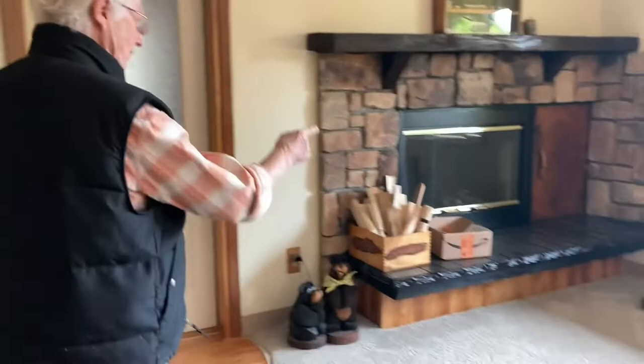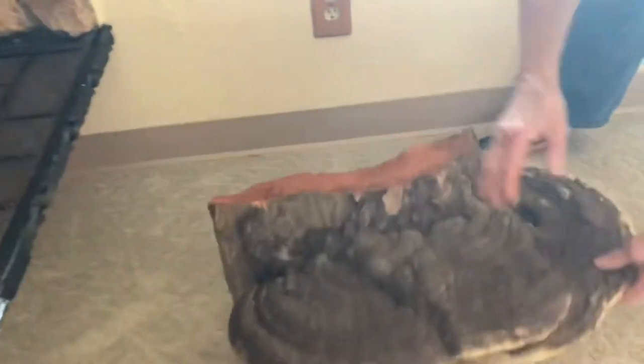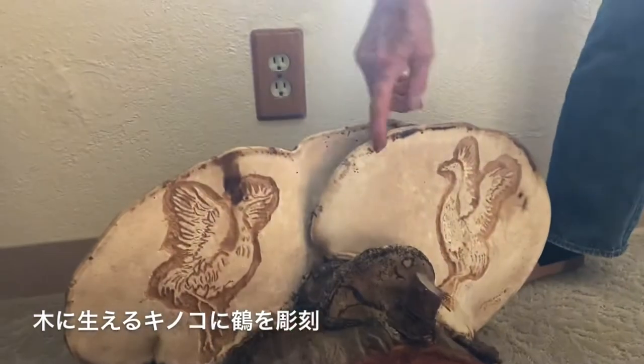And this is a conk. These are conks. These grow on trees here. And this is what they look like. This is the back side. When you find them, you can carve it. I carve them.